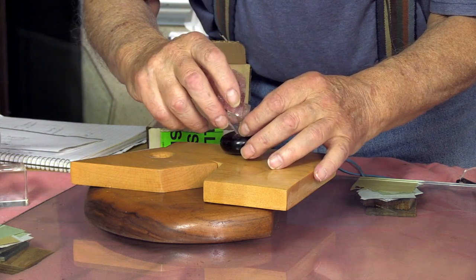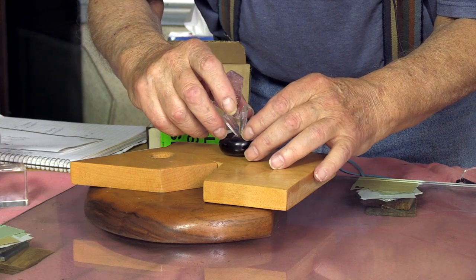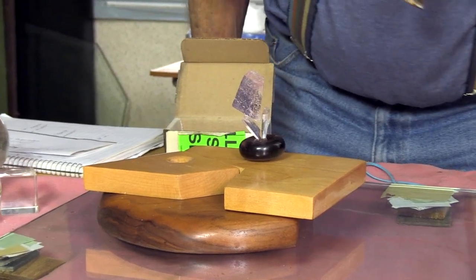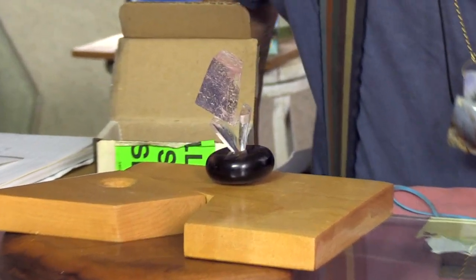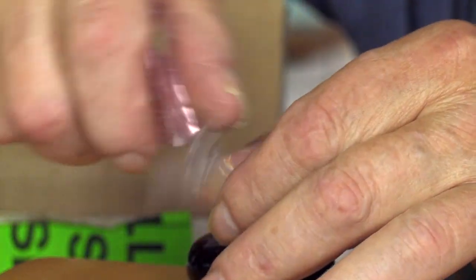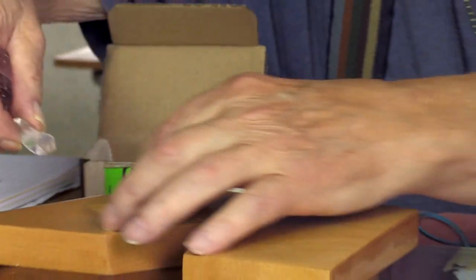It has about five positions. Well, there's one. And then that goes in here.